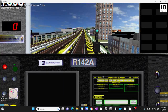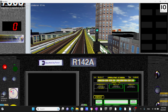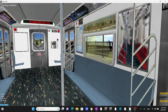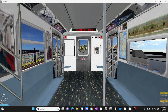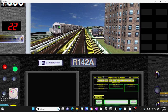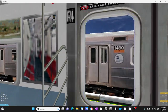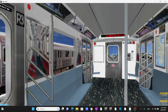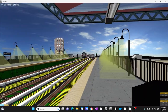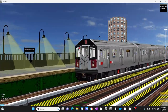This is a Manhattan-bound 6 train. The next stop is Castle Hill Avenue. Stand clear of the closing doors, please. This is Castle Hill Avenue.